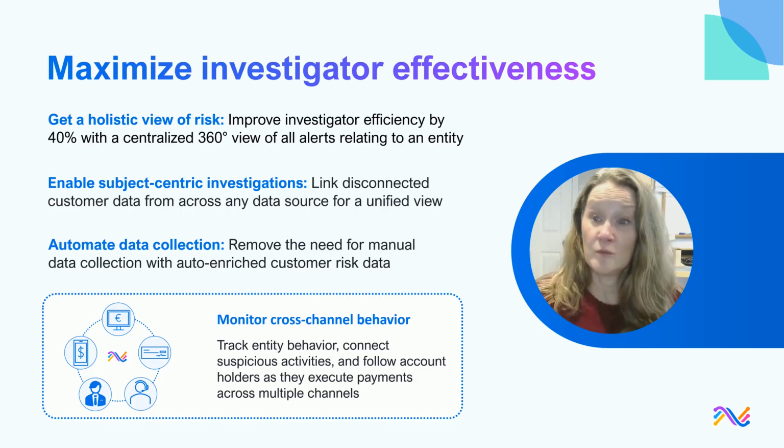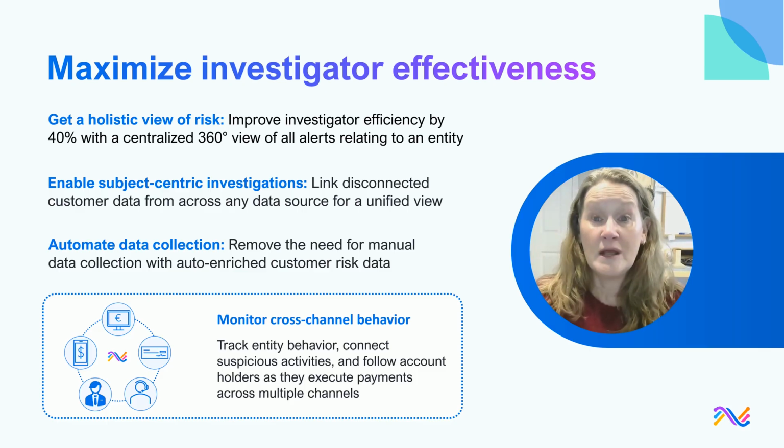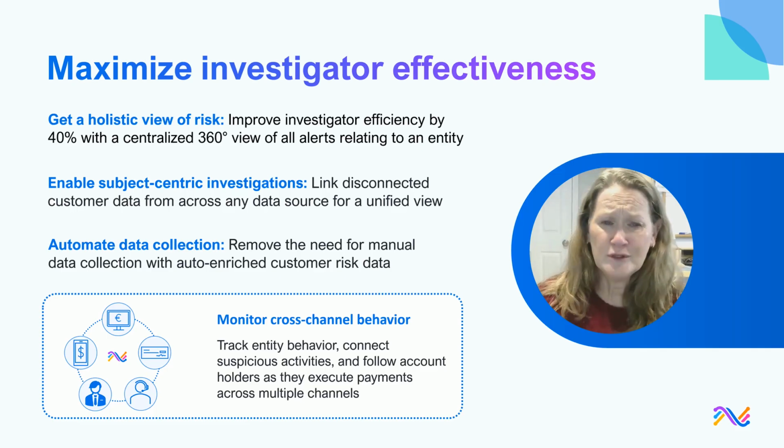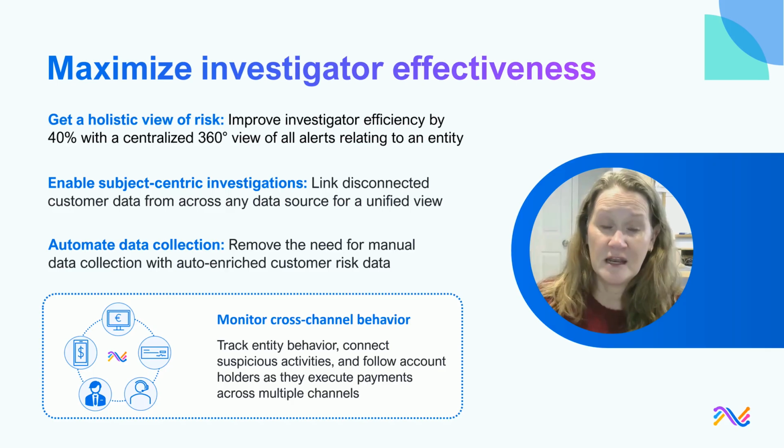Can they see what happened with the CDD? Has there been a PEP capability? Giving them a holistic view of what's been going on with that customer and really making it subject-centric. We're getting a lot of questions lately about, if this is one customer, what else? Have they got a fraud investigation going on at the same time? Is there a CDD investigation? Surfacing that information in a meaningful manner for your investigators.